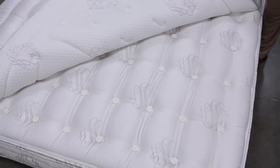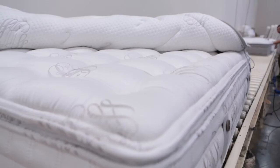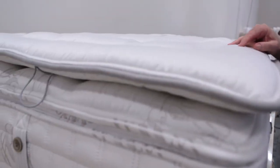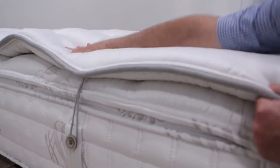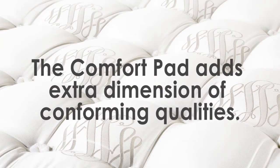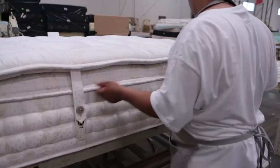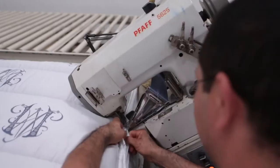The comfort pad is a feature that has been designed for specific Aireloom luxury models. The comfort pad allows an individual to purchase one mattress with 3 different comfort preferences by removing or utilizing either the knit or damask side of the pad. The comfort pad adds an extra dimension of conforming qualities for the sleeper. The comfort pad can be refreshed by shaking and repositioning the pad. Manufacturing this feature is time-consuming and labor-intensive.